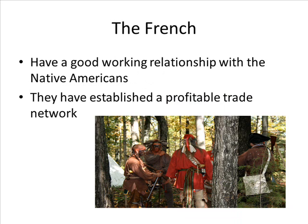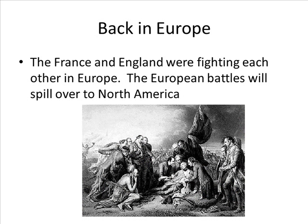The French are different than the English in that they have a good working relationship with the Native Americans. The Native Americans helped them out with their fur and trading business, and they have a very profitable trade network in which they are able to export items back to France.